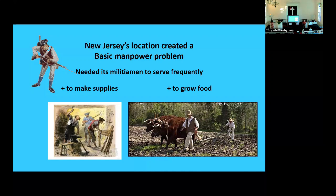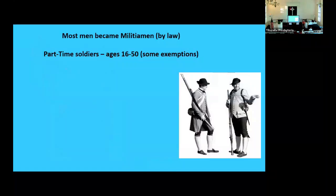But anyway, most men had to become militiamen. It was the law. We often hear about men volunteering for the militia, joining the militia. All they were doing was obeying the law. Not that they were so excited about the revolution that they wanted to get involved. Now, certainly some of them did, but not everybody. Being in the militia meant they were part-time. Notice the age range. Sophomores in high school through men in their 50s. Okay? If they're either too young or too old, they didn't have to be in.